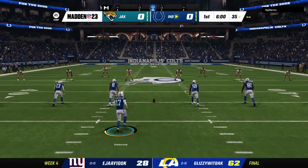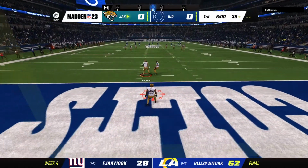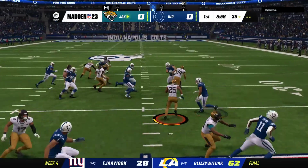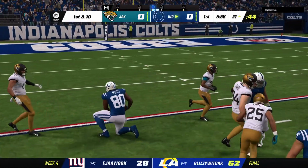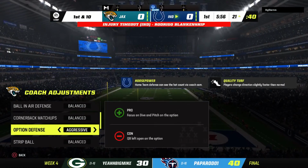It's 3-0 versus 2-1. A good early season battle as we're underway in Week 4. And we'll see a return here from the end zone. And look at this. Right away, a loose football. And the Colts pick it up. And his guys are going to take over at the 21-yard line.